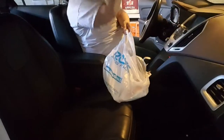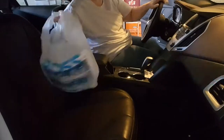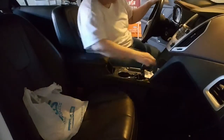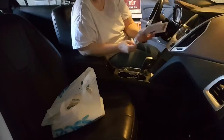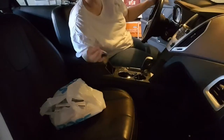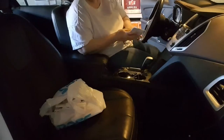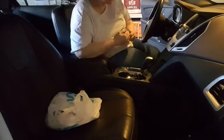Tip number one is to get rid of all of the trash and remove everything that doesn't belong in the car to begin with. I carry a bag with me and throw the trash away as I go rather than getting in and out of the car to throw it into the trash container. I just have a bag and I'll take that bag through each compartment, get everything out that doesn't belong there, and I'll throw that bag away when I'm completely done.